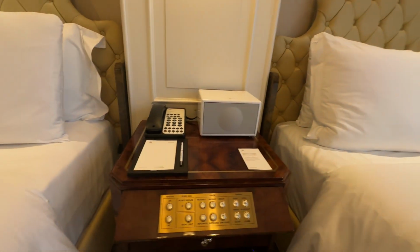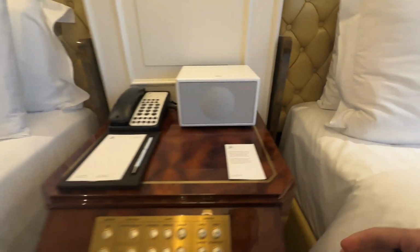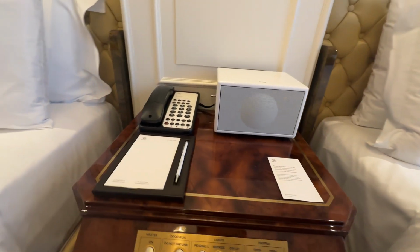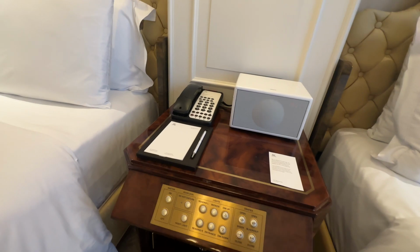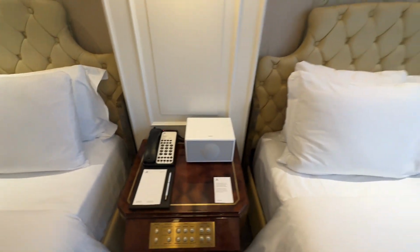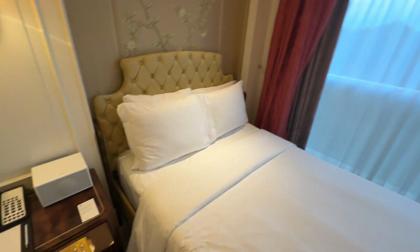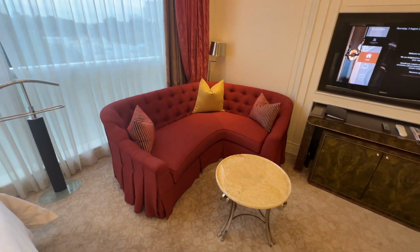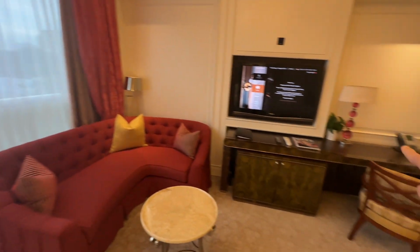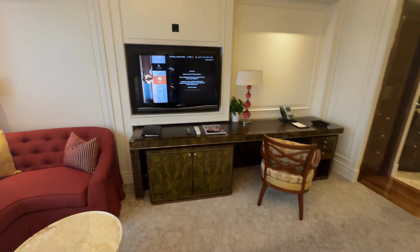One thing I don't notice though is some easily accessible USB ports or power plugs. So I'll be curious to see how that will go. Well, we have a telephone and that's about it. Where are the power plugs? This is going to be interesting. I'm guessing that, well, it's a nice sofa. That's a very nice sofa. I'm guessing we're going to find the power plugs located over here in the desk area.